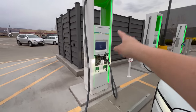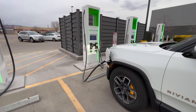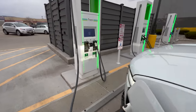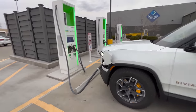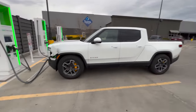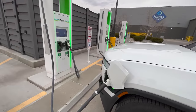Plugged in instantly, cable cooling went. That was probably the fastest I've ever heard cable cooling go. I have to say, this Rivian has been charging great. It's been communicating wonderfully with all of the chargers. Genuinely, watch it have an issue now, genuinely have not had one issue DC fast charging this truck. It's just been absolutely amazing.